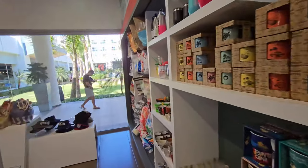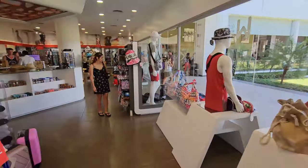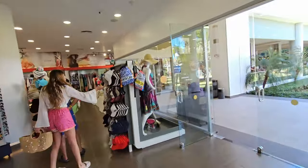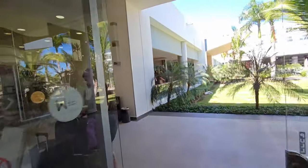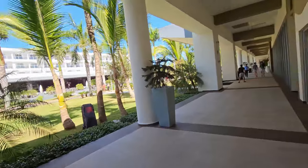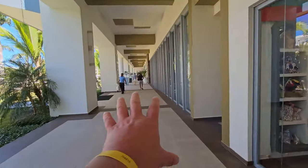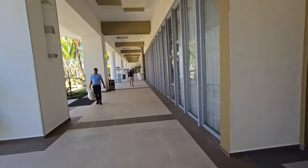Other mementos you want to take home, hats, you name it, they got it. But like I said, when it comes to stuff like sunscreen, you're definitely going to want to bring your own because it is very, very expensive here. Now this is where we're starting to get into the restaurants.